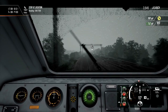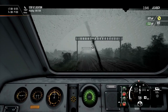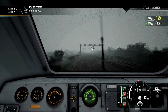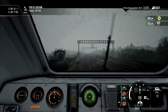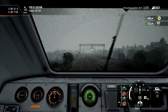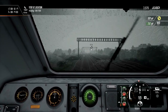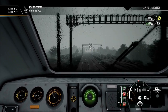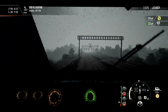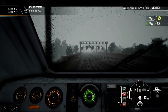So again, restrictive signalling, we're at 55 now. Approaching the single yellow. The red will be at the end of the platform. I believe it's platform nine we're going into. So again, we want to be at 50 for the point work going into the station. So we'll continue to slow down. We'll continue to have our brakes in as it is raining as well.